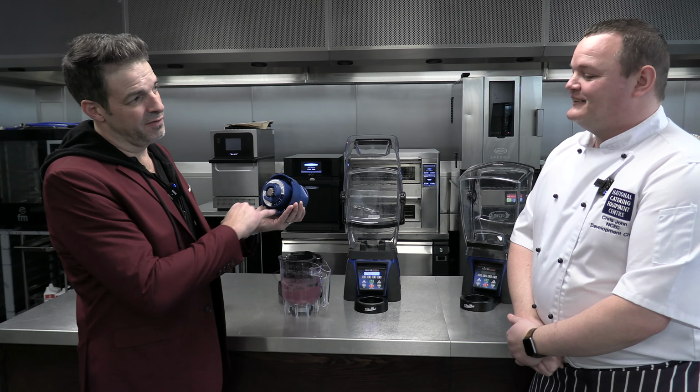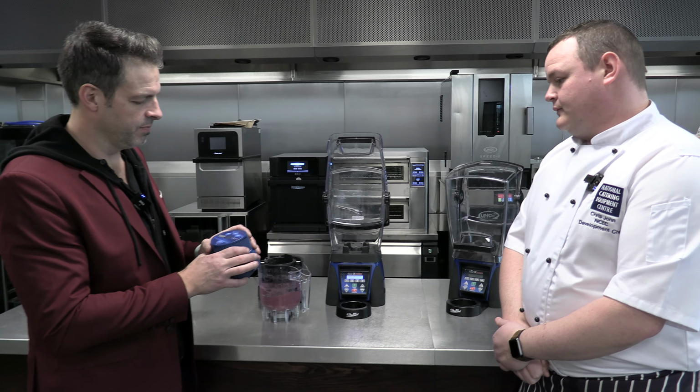All you've got to do is dry the contacts out if it does get wet, and then you're back up and running, so you can charge again. So that's a great point.